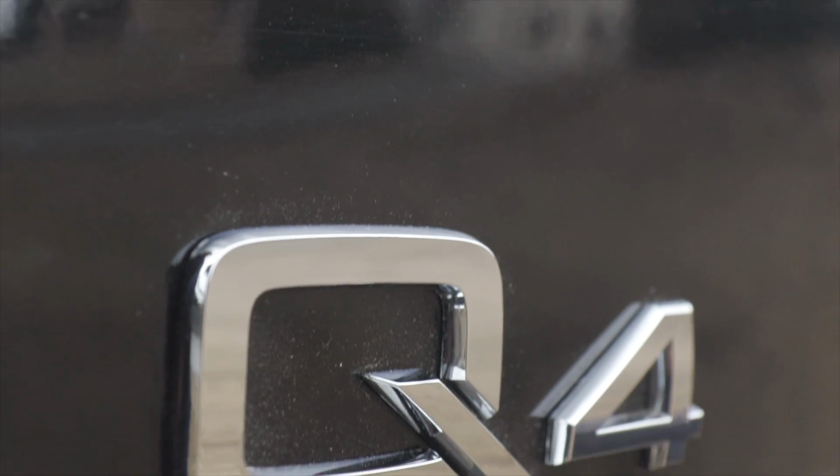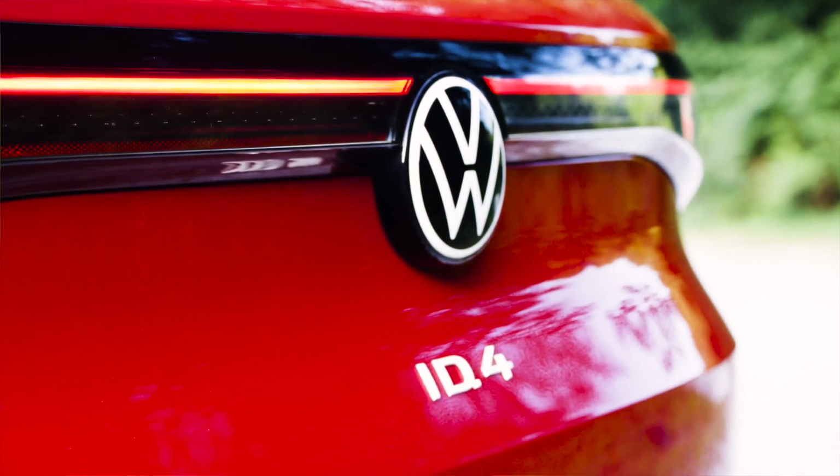We've got the Audi Q4 e-tron and the Volkswagen ID.4 in our comparison this week. Both of these vehicles are built off the same platform. Volkswagen makes it into a VW, and then Audi turns it into a slightly more luxurious vehicle. Yeah. We're going to get into all of that right now.